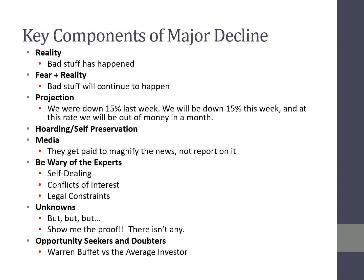The last component of a major decline are opportunity seekers. We have the Warren Buffetts of the world, and then we have the average investor, the doubters. The Warren Buffetts of the world step up in this marketplace and they swing the bat, they buy the stocks on the cheap. The average investor stays on the sidelines.